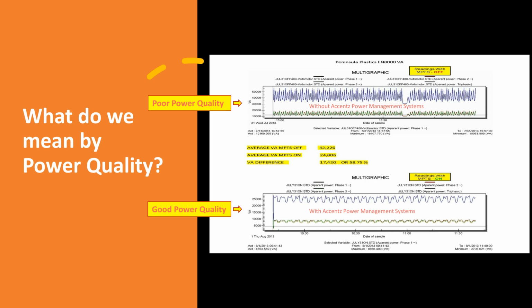Let us illustrate the meaning of power quality. This slide highlights a distinct contrast between electrical sine waves. The graph at the top displays significant noise and distorted power, indicating poor power quality. In contrast, the bottom graph depicts a cleaner, well-defined waveform devoid of noise or distortion, serving as a clear representation of superior power quality.